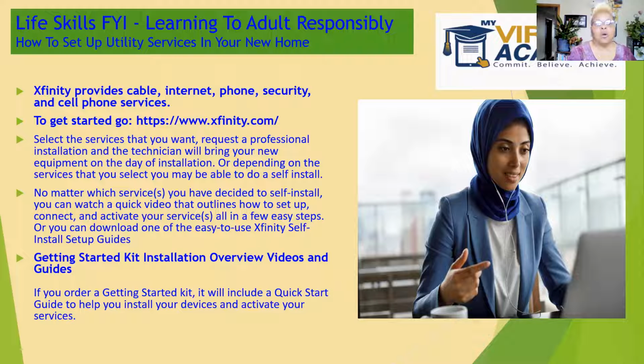Now, for utilities services such as cable, internet, phone, security systems, as well as cell phones, again, you can go to many providers out there: Dish, Xfinity, SBC Global, AT&T, Verizon. They provide a lot of these services. However, for the sake of time, we're just going to go with Xfinity, because Xfinity is pretty much nationwide and it provides all of them. You can get all of these services from Xfinity.